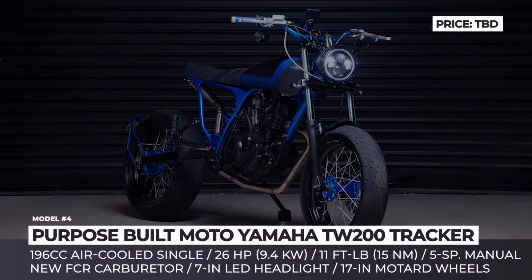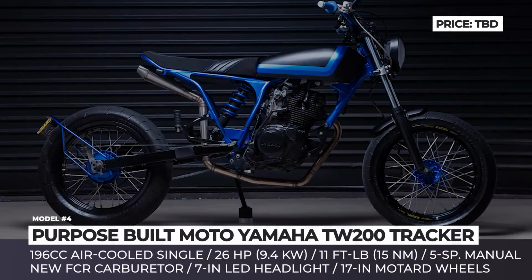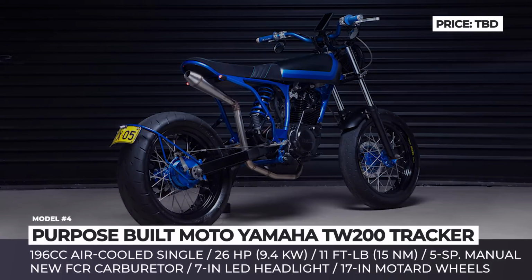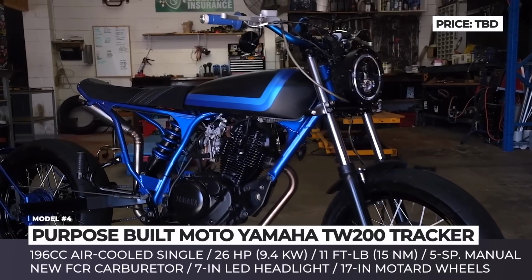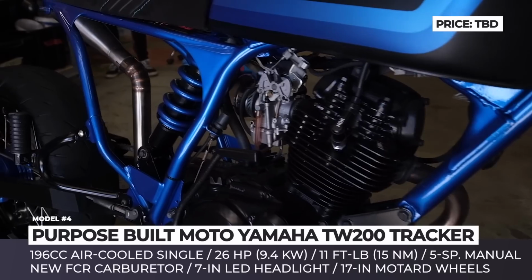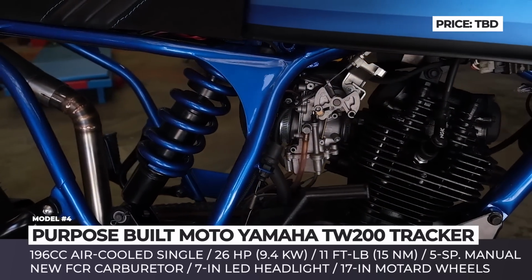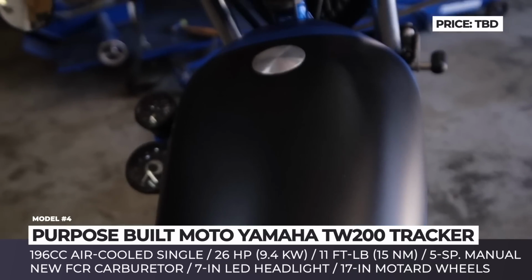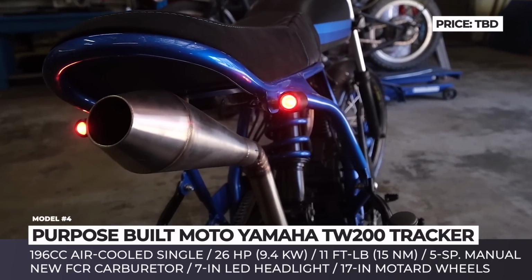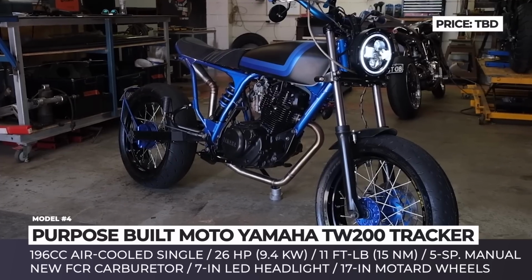Yamaha TW200 Tracker. Once already modified by Deus Customs, this TW200 was a beach runner-style bike when it got to the workshop of Purpose-Built Motor. To turn it into a street tracker, the company had to strip it down to bare bones and rebuild it from the ground up. The rear frame was modified to fit a larger fuel tank and a new handmade cafe racer seat. The original asymmetrical wheels were replaced in favor of 17-inch black motard trims.